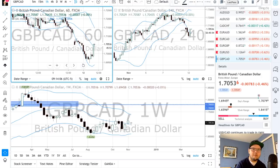Nicholas says bullish on, bearish on Euro USD. Yeah. For me, I just like to wait for the low to be broken. Then I'll be bearish. Then I'll maybe wait for a retest, or I'll wait for the next zone, basically.